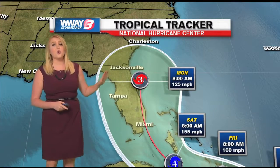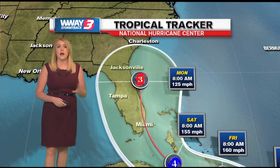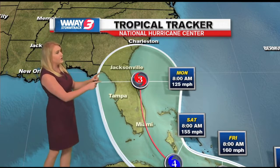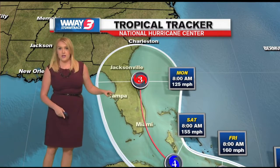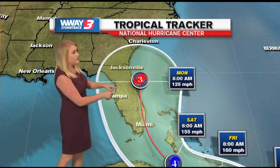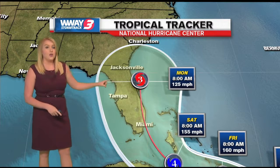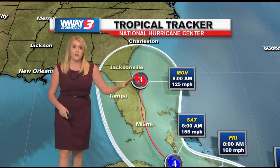This turn is incredibly hard to forecast. I cannot stress that enough. It is very hard to see just how quick it's going to be turning and where exactly it's going to be turning. I don't want you to pay so much attention to this red line, but rather the cone, because the center of the storm could be anywhere inside the cone of uncertainty.